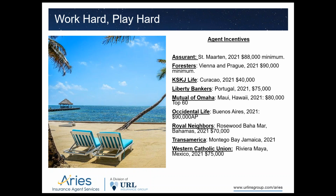So those are some of the agent incentive trips that are going on right now with our final expense partner carriers. So if you want any details to any of that, or if this is something that kind of drives you, here are some of the benchmarks in order for you to qualify for some of these trips.